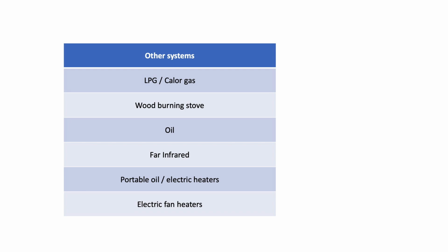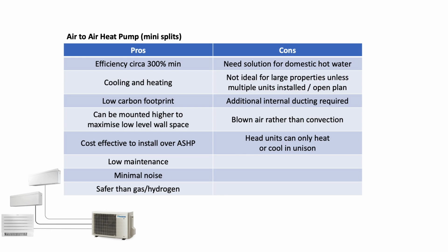Portable oil electric heaters and electric fans really go along the same lines as far infrared, although they're actually more expensive to run than far infrared. I would have far infrared over the other 2 if that was the route I was going. Far infrared has its place, but not as a whole heating solution for our particular needs. The ones I narrowed down, I looked at in more detail in terms of pros and cons.